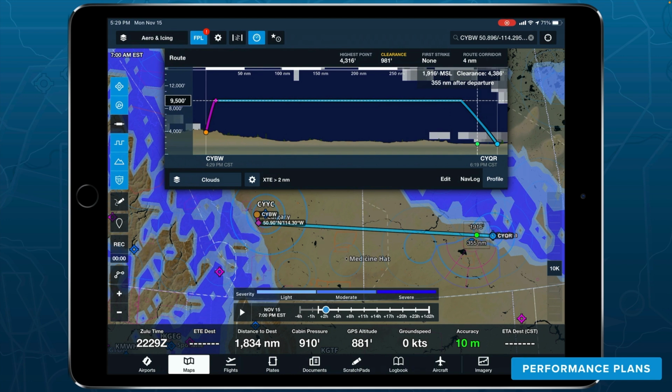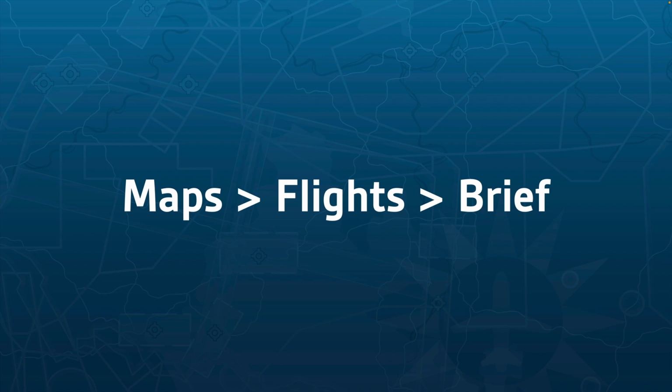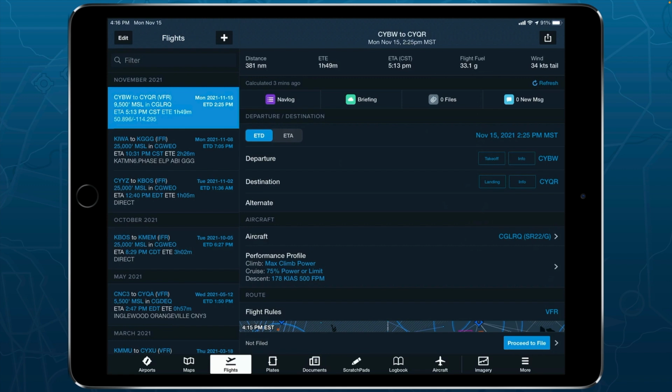Once I'm satisfied with everything, I've taken a look at everything I want to take a look at on the maps page, that's when I usually send my flight over to the flights page. And this is where we can retrieve that weather briefing, which is just an additional step to take a look at what kind of weather we're going to be experiencing and kind of an electronic document of the weather that day. So we're going to take a look at that briefing.